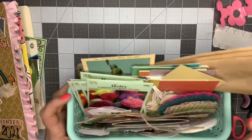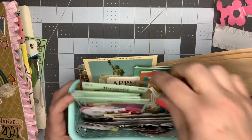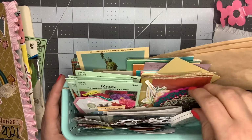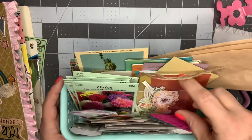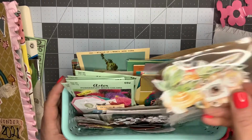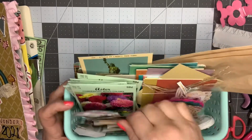I have some things that I received in swaps that don't really go with collections that I really like, but I just don't know how I would use them. So I thought this would be a good place to store them. Just some cutout doilies that I received. These are some ephemera pieces that I received in a jungle theme, so I thought that would be cute maybe this summer to do something with those.